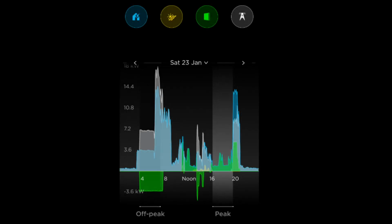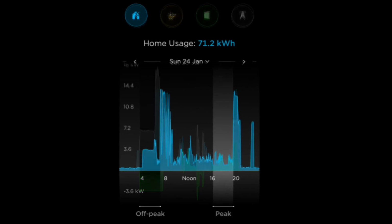No car charging in the morning, so it's just Tesla Powerwall and hot water. Big pull from the boiler first thing in the morning, so it must have been particularly cold. We ran through the day off mainly the grid, and then we got through the peak times from the Tesla Powerwall, and the boiler kicked in for quite some time again later on in the night.